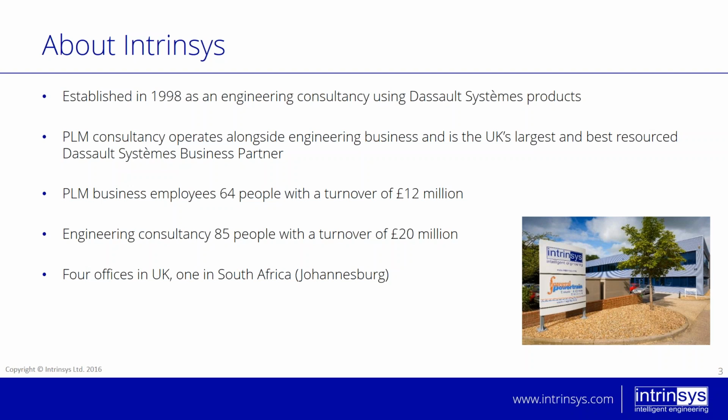The PLM side of the company employs around 64 people with a turnover of over 12 million. The engineering consultancy side has just over 85 engineers with a turnover of over 20 million. So there's quite a lot of broad things we do. We not only sell and support software, we also use the software ourselves in a live engineering environment. We currently have 4 offices in the UK and 1 in South Africa, so 5 offices worldwide.